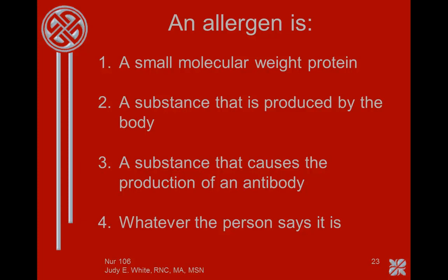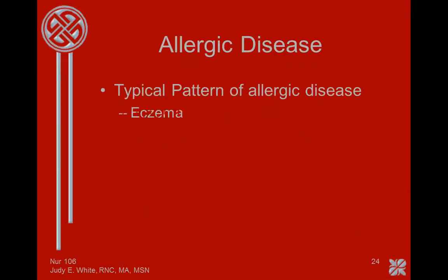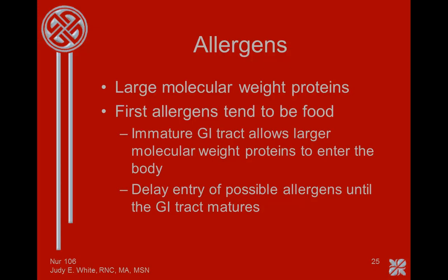An allergen, as we've said, is a substance that causes the production of an antibody. Children go through a typical pattern of allergy: eczema, asthma, and then hay fever. First allergens tend to be food because the GI tract is immature, and that's why we delay entering foods that are known to be allergenic into the diet.